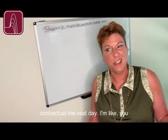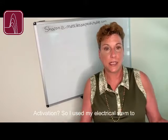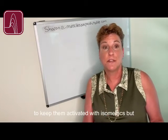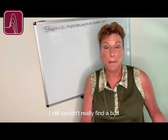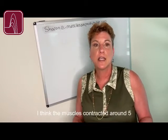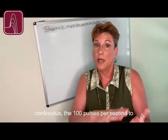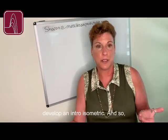The next day, I did what I teach my patients, and what we talk about all the time: activation. I used my electrical stim to get the muscles activated. Now I want to keep them activated with isometrics, but I still couldn't really find my butt muscles. So the following day, again, IMES. I think the muscle contracted at around 5 milliamps, but I also put it on continuous, the 100 pulses per second, to develop an internal isometric.